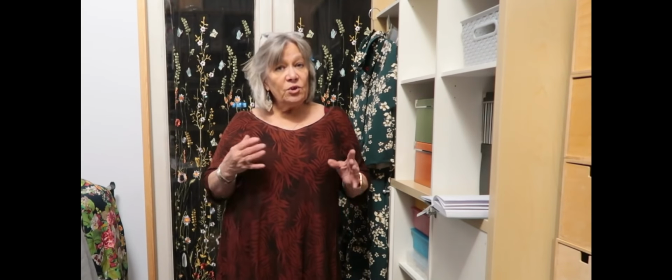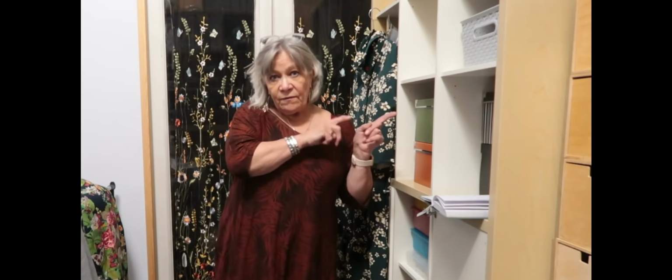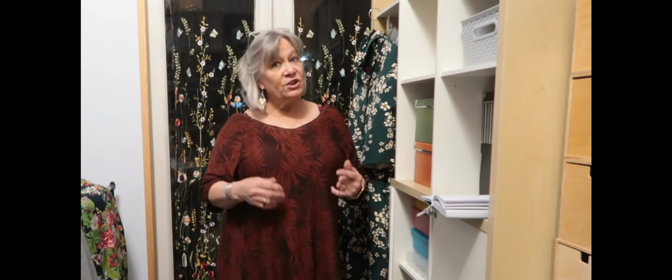I like it because I don't have to do many adjustments. And if you don't like that, a very similar one is the Sew Over It Heather dress. I'll show you further on the Sew Over It Heather dress to let you see what that looks like. It's very similar. I like the Lekala one, which is like the Heather dress, and I made two of them.